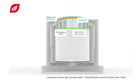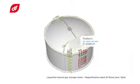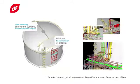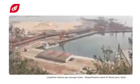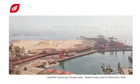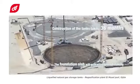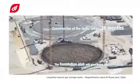There is a platform on the outside of the dome to support the various gas intake and outlet pipelines that go down the external wall to the pump area from where the gas is sent to the plant's vaporization system. Other measuring and control systems are also installed on the outside of the tank, as well as two sets of stairs and an elevator. The construction of the tanks lasts 36 months and starts by compacting a 16-meter-high embankment, where a foundation slab is laid to guarantee that the ground remains stable.